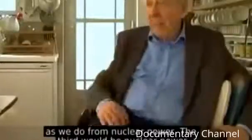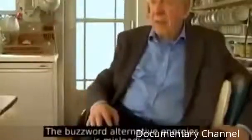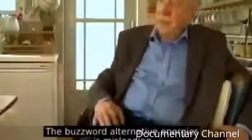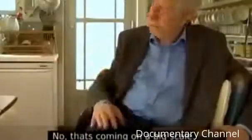Das dritte wäre die Atomenergie, deren weltweite Bedeutung inzwischen wesentlich geringer ist als die der erneuerbaren Energien. Das heißt, das Schlagwort alternative Energien führt in die Irre, weil das so anzeigt, das ist etwas, was vielleicht irgendwie funktionieren könnte. Nein, das kommt im großen Stil.